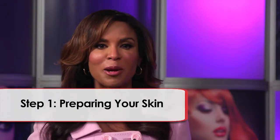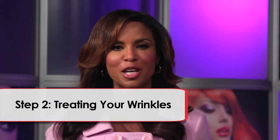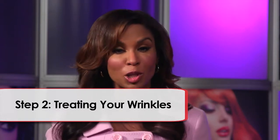Step 1, preparing your skin. Wash and dry your face. Then gently apply the PaloVia pre-treatment gel to the skin around your eyes. It's important to use the PaloVia gel and only the PaloVia gel every time you use the laser. They are made to work together. Now that the gel is applied, let's move on to step 2, treating your wrinkles.